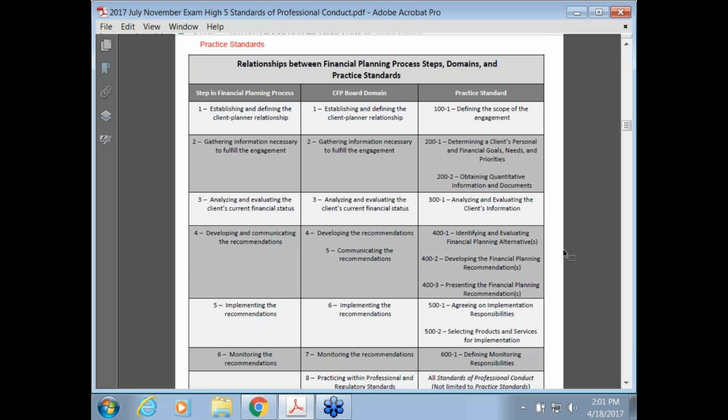Now, one of the things you want to keep straight as you look at this material, 3 different references. And it can get a little fuzzy as you're reading through this material and say, wait a minute, what's the difference between a step in the financial planning process and the CFP Board domain? They're all interrelated, just different terms. So this page just shows the association. The first step in the financial planning process is establishing and defining the client-planner relationship. Exact same title in CFP Board's domains. I talked a little bit about domains in one of the other sessions for book 1. And then within the standards, there are these practice standards, and they're numbered from the 100 series through the 600 series, but that is in alignment with step 1, 2, 3, 4, 5, 6, and so forth. So you can always make the connection of where we're at in the process by understanding that relationship.